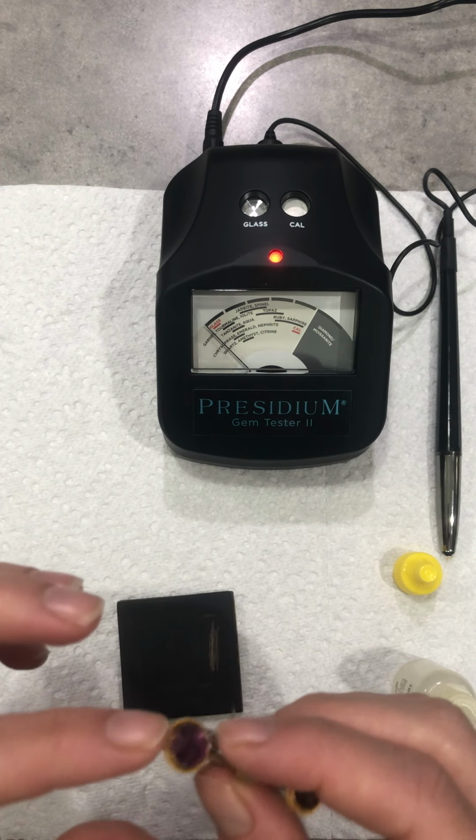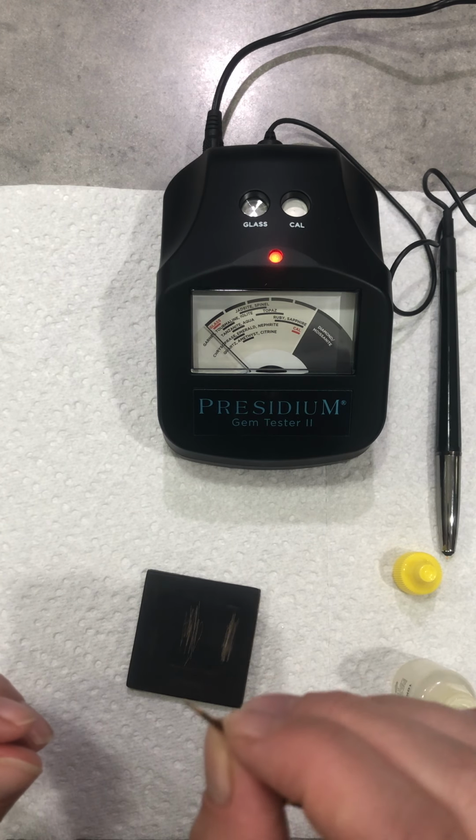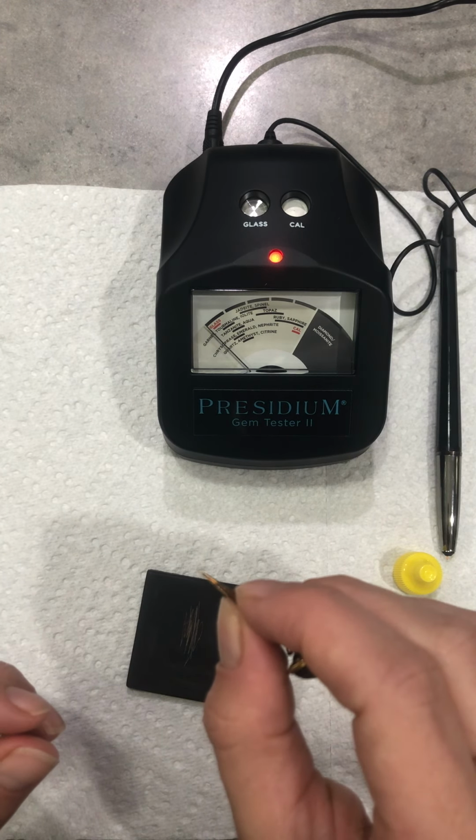Some of the jewelry that I have gotten, sometimes one part will be metal and the other part will be gold. So it's nice to test each spot just to make sure. So this I'm gonna have to be super careful with because these are super tiny. None of them are bent either, so I'm so shocked.